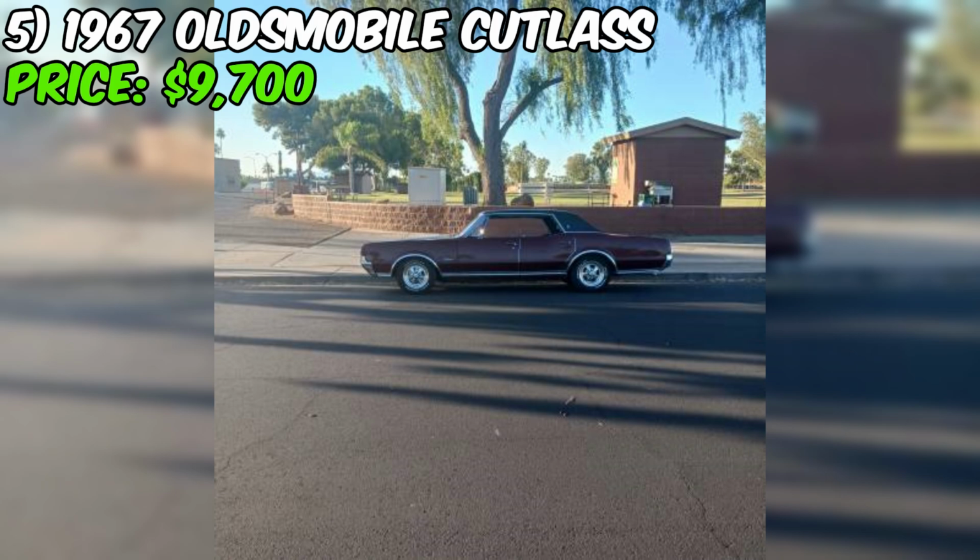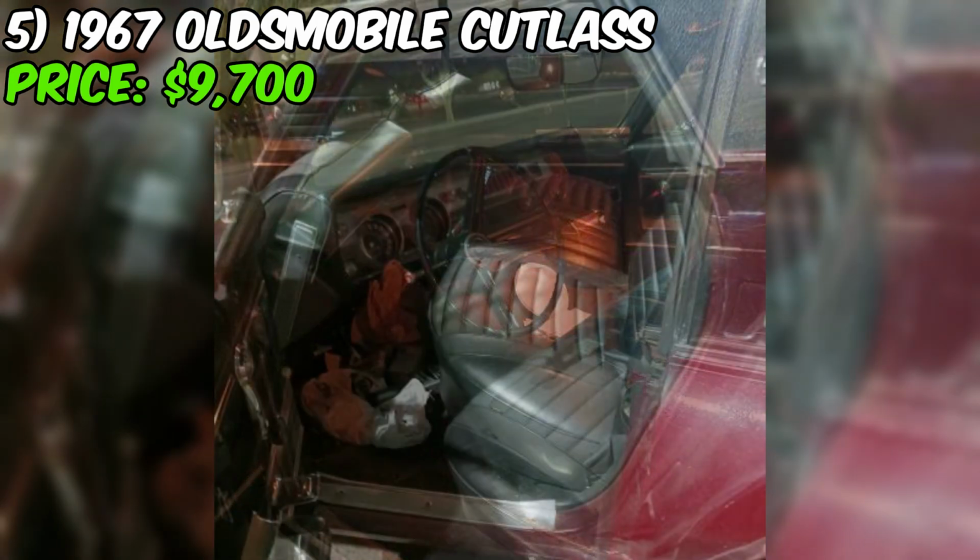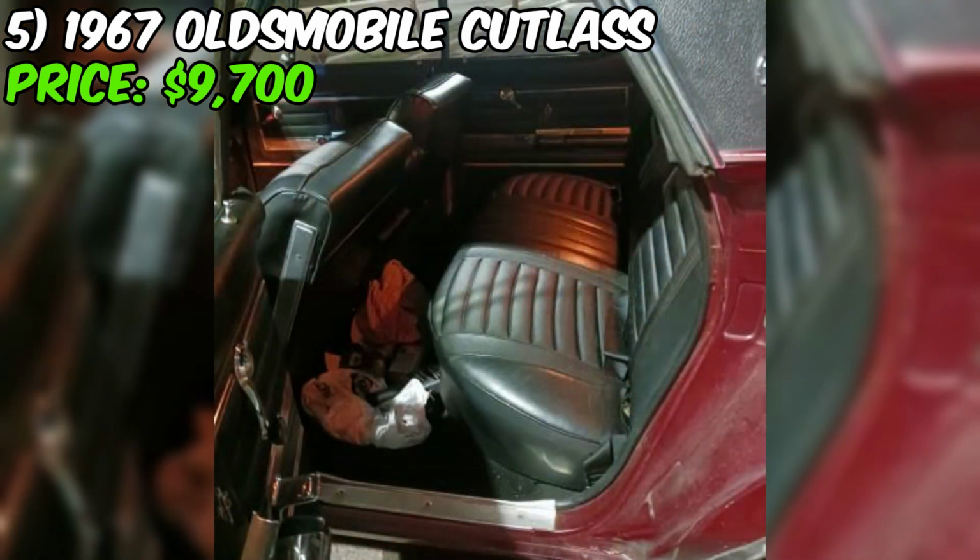Of course, as with any used car purchase, it's always a good idea to get a thorough inspection done by a trusted mechanic before making a final decision. But based on the seller's description and the photos provided, this 1967 Oldsmobile Cutlass Holiday Supreme looks to be in great shape and ready for its next owner to enjoy.